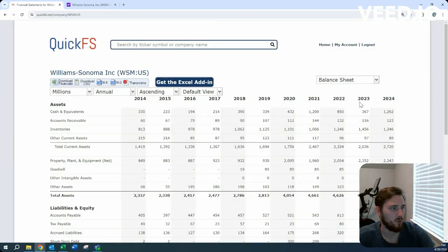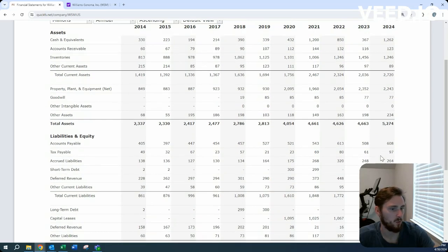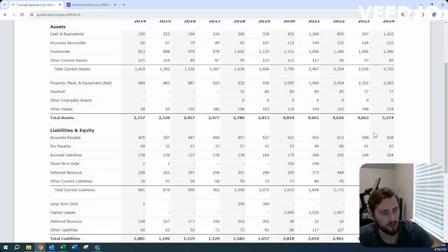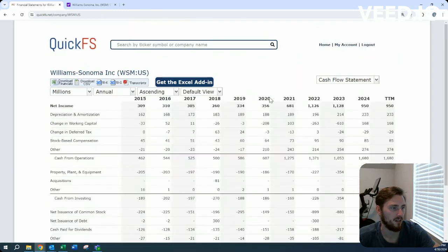Balance sheet shows $1.2 billion in cash on hand, zero long-term debt, zero short-term debt, 1.1 in capital leases. So they can write off all of their interest-bearing debt right now if they wanted to. So from a balance sheet perspective, very safe.